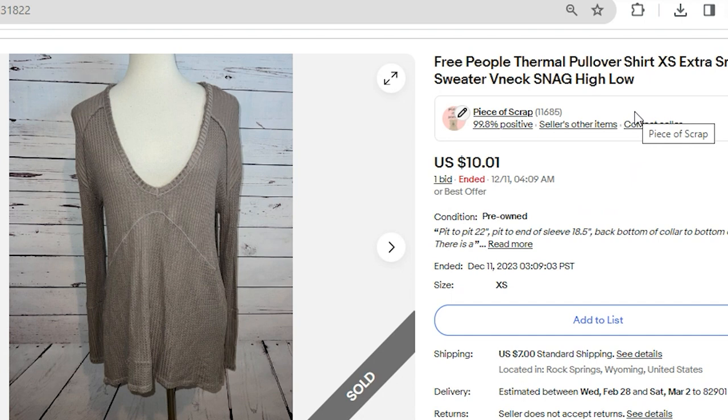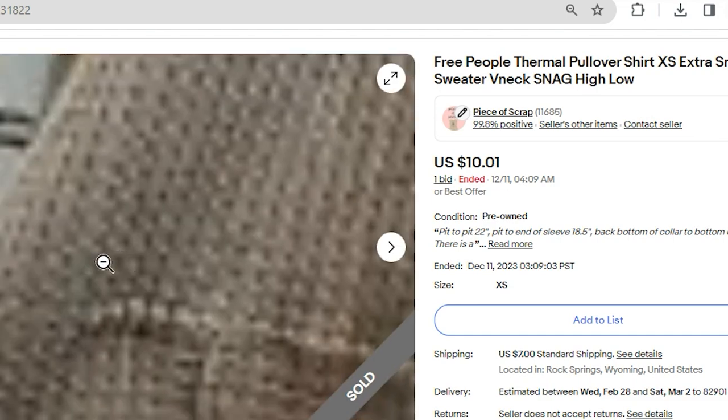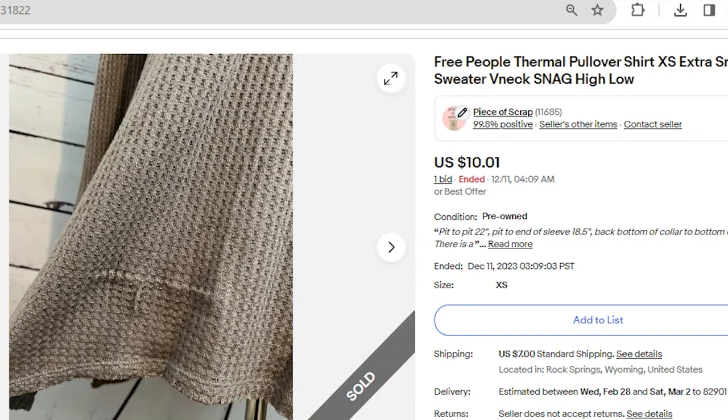It sold for $5, and the buyer paid $7 shipping. So they paid more to have the item shipped than the item itself. Again, I made money on the shipping charge. I shipped it for $4.88. My profit was a whopping $1.15. But again, I picked this up in the thrift store, not noticing the snag.